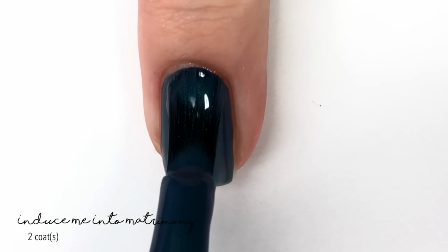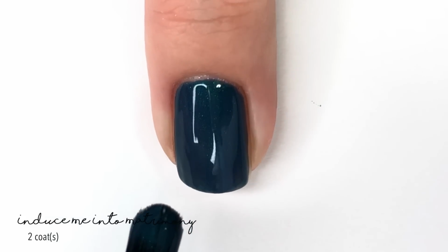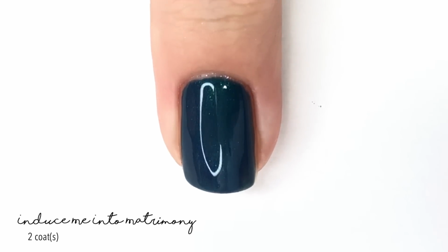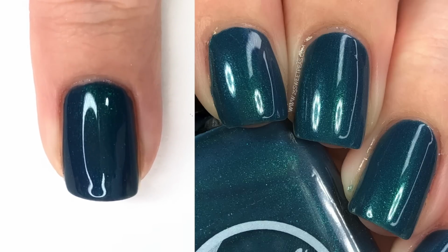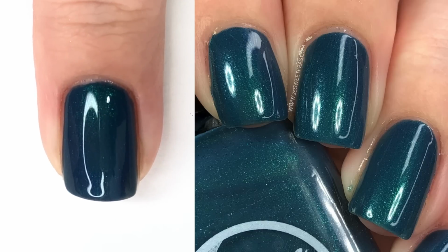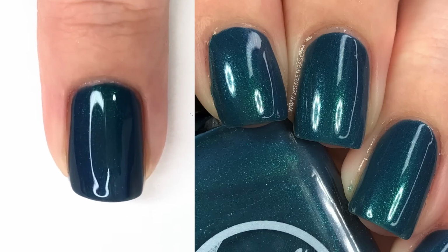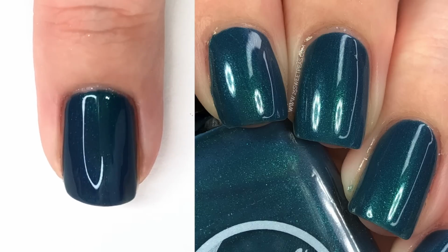Now it is time for the second coat, which does bring us to full coverage. And if you have never used a Moonshine Manny polish before, I just want to remind you, or inform you, their brushes are amazing. As you can see, that was like 2 swipes on my nails and it was perfect. I absolutely love their brushes. They're like the perfect size without being too big, too small, too thick or anything. They're just perfect. So there is 2 full coats of Induce Me into Matrimony.